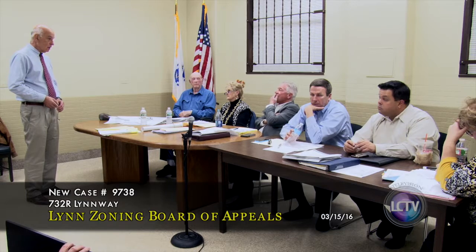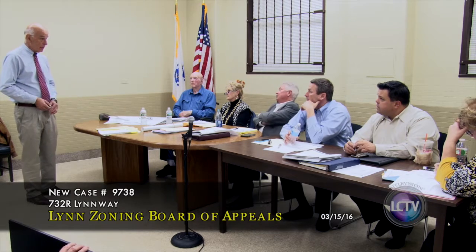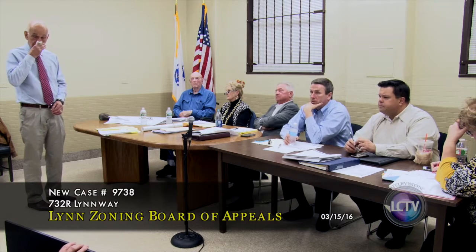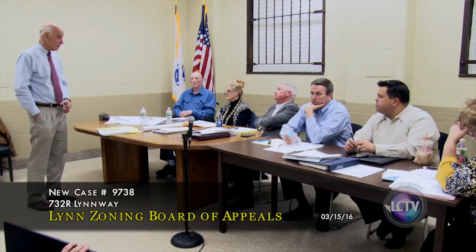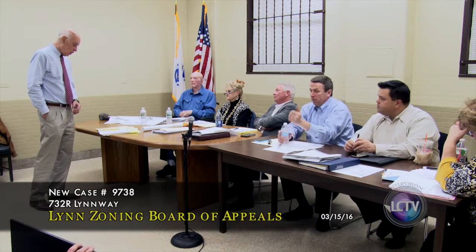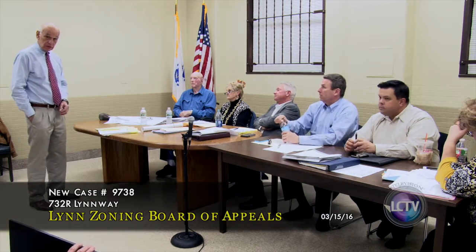What's the zoning up there? I think it's residential. Sanderson Ave? Yeah. I think it might be light industrial. It is. Light industrial. But there's a lot of residential there too.